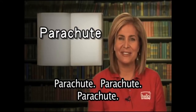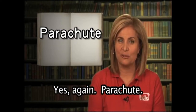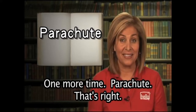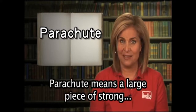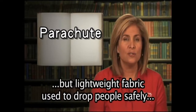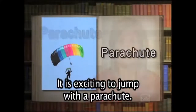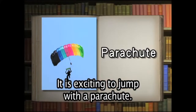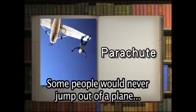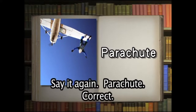Parachute. You try it. Yes, again, parachute. That's right. Parachute means a large piece of strong but lightweight fabric used to drop people safely from airplanes to the ground. It is exciting to jump with a parachute. Some people would never jump out of a plane with a parachute.